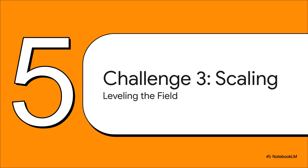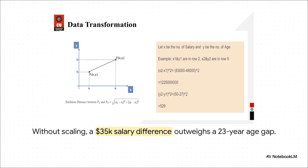We are on a roll. We've dealt with missing data, and we've translated our text. Now it's time for our final major challenge: making sure all our different features are on a level playing field. And this is where things get really interesting. See, a lot of models work by measuring the distance between data points. But if you're comparing salary and age without making any changes, the huge numbers from the salary column will totally dominate the math. A $35,000 difference, when it gets squared, becomes a massive 12 million.